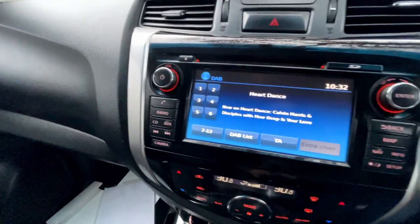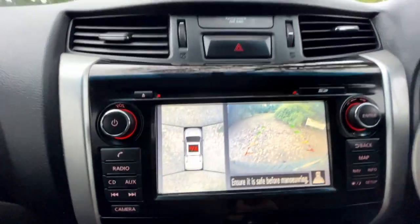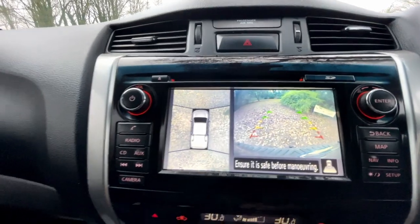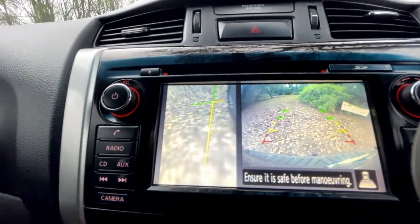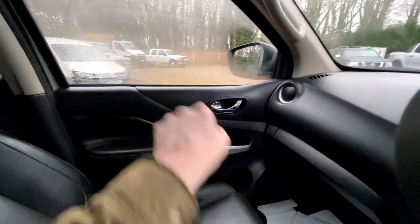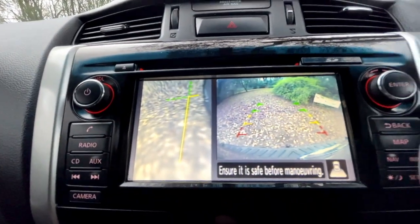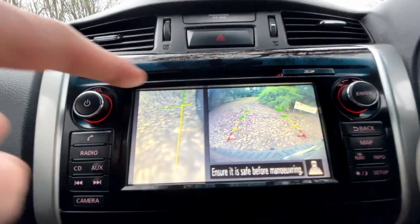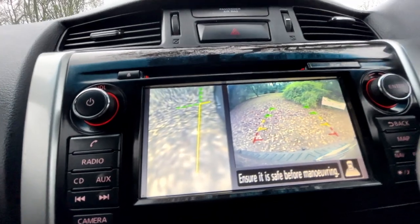Obviously it's got the 360-degree reversing camera, which works perfectly, as you can see. I particularly like the fact that if you press the camera button and you're in reverse, it gives you the left-hand view. So obviously down there you can't really see from here, so it gives you a nice level of view from there. It's got a little bit of water on it, obviously you can just wipe that off, and then obviously your reversing image.